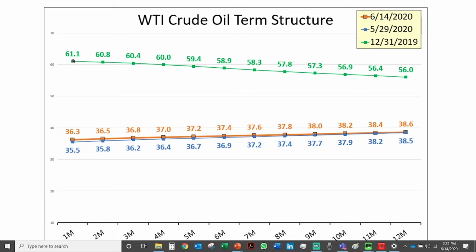Notice at the start of the year, right, the near-term price was $61 for a barrel of oil. The 12-month price was $56. So there the market's telling you not to store oil, that all the oil is needed today. It's needed as quickly as possible today. But again, that's not the environment we live in today.